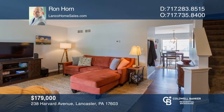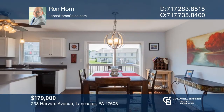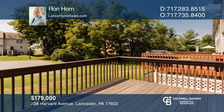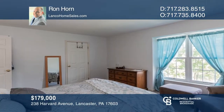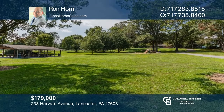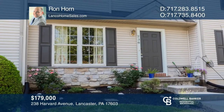This is a very well-maintained and updated home featuring beautiful hardwood floors and great open space to entertain. A large deck off the kitchen has steps to the lower level. The basement is partially finished with a half bath. This home is walking distance to the park and neighborhood attractions. This is a must-see. Ron Horn is ready to show you your new home.